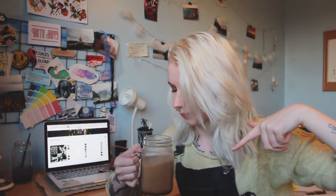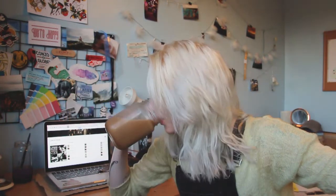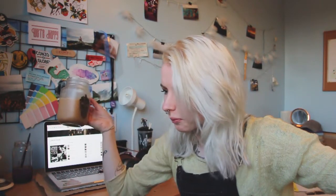Hey, this is not good. Second iced coffee of the day, with one chunk of ice in it because I'm not so good at the ice part, but it's an iced coffee. That's all I need. And actually this one's way better. Oh yeah, look at that glow from the light making my roots look super yellow.